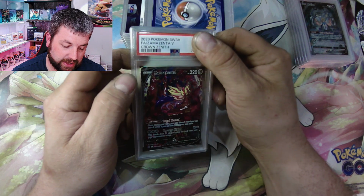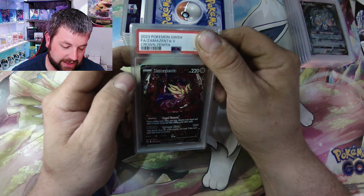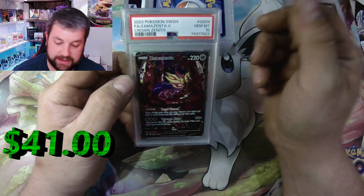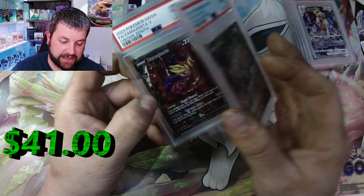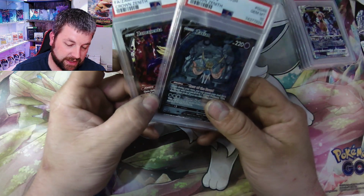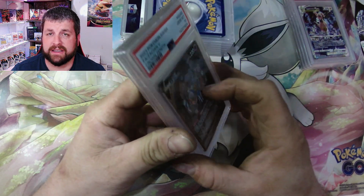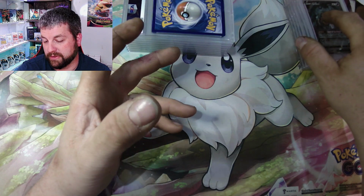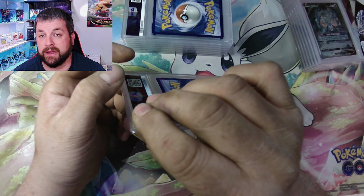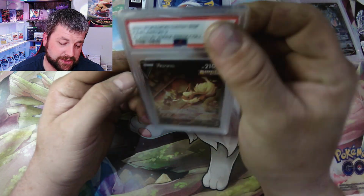So here we go. The complementary one. We're going to have the Zamazenta V right from Crown Zenith. And of course, this one's from the Galarian Gallery. We're going to end up with this one being a 10 also. So there you go. We got a set. So you got the legendaries from Sword and Shield from the Crown Zenith line in both Gem Mint 10. So once again, I like getting sets like that. It makes it a little bit more of a bonus set for someone who's trying to collect the legendaries from that particular set of Sword and Shield, being able to get that. So once again, PSA submission, not doing too bad.